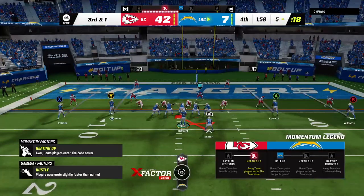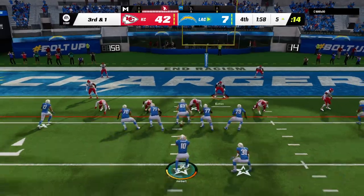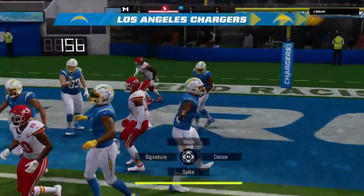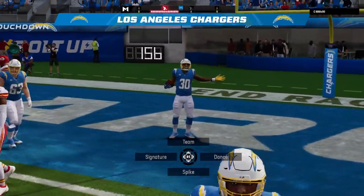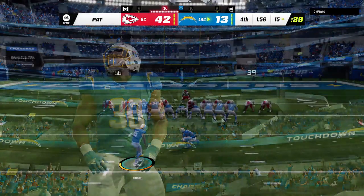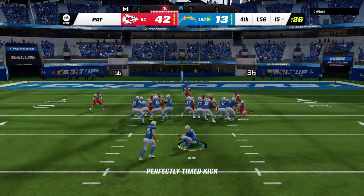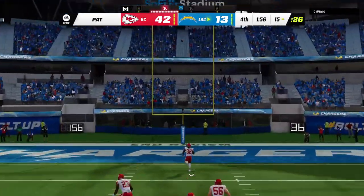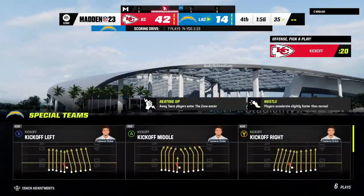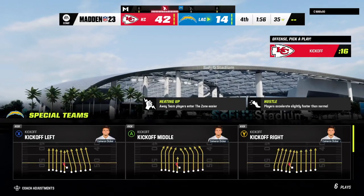This will be play number 7 on the drive. Third and 1 yard. Eckler now between the tackles, and somewhat of a measure of revenge as he's in for the touchdown. But they still trail big time. He'll take it, but he won't be able to smile about it. Extra point splits the uprights, and that'll cut the lead down a bit to 28. 42 Chargers, 14.